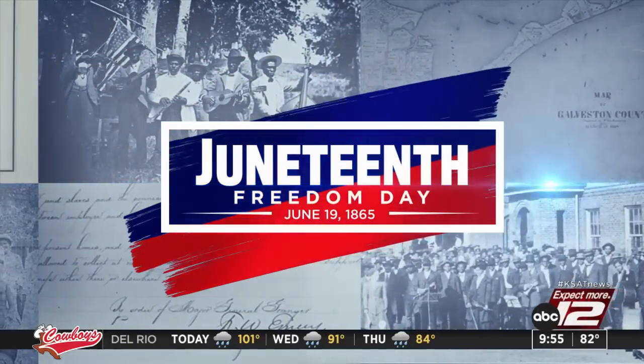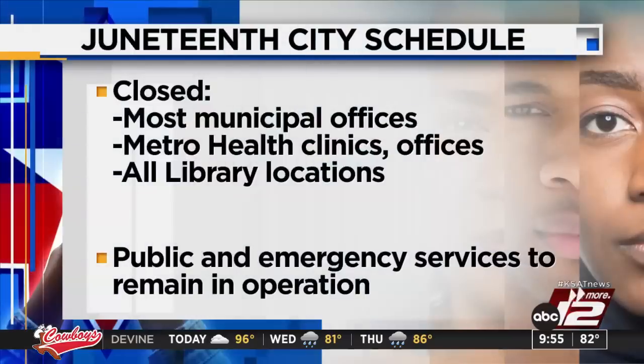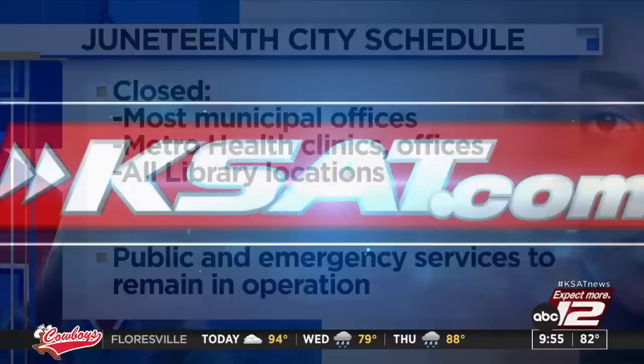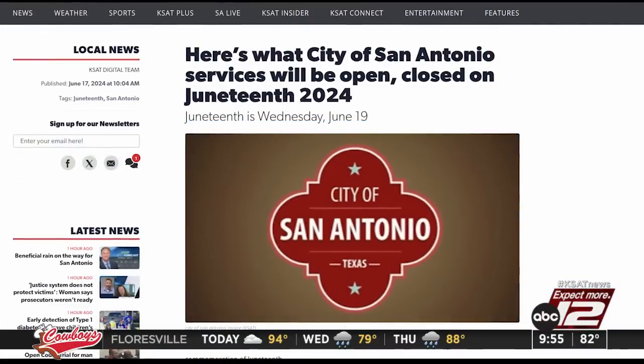Tomorrow is Juneteenth, and there are going to be some city closures we want to let you know about. Most city municipal offices will be closed. Mental health clinics and offices, animal care center, adoption centers, and all library locations will also be closed. However, public safety and emergency services will remain in operation. You can see the full list of closures over at KSAT.com. Just look for this article.